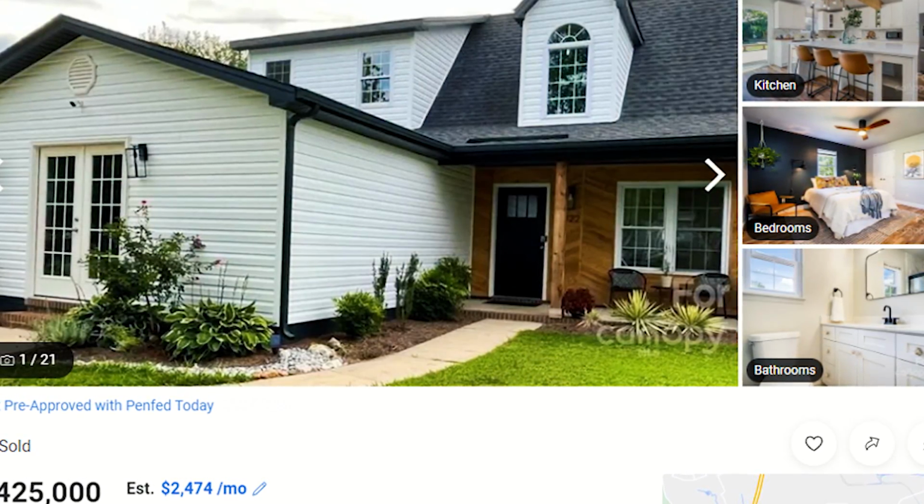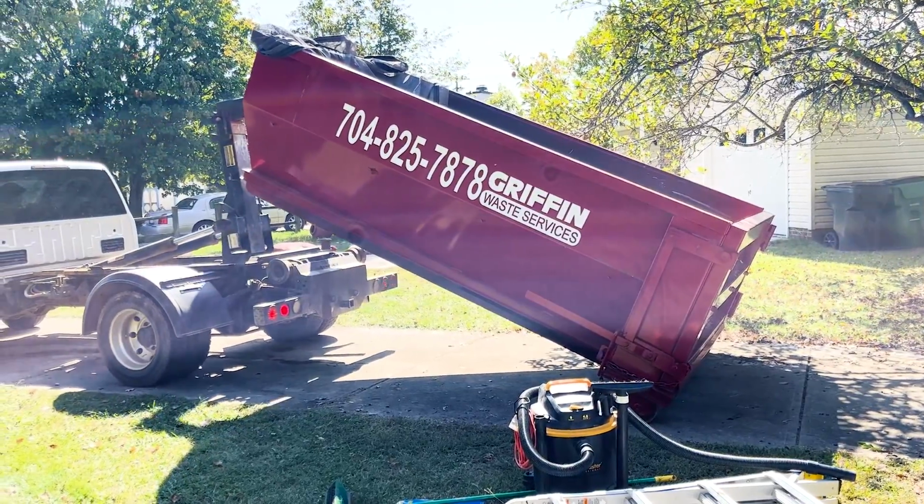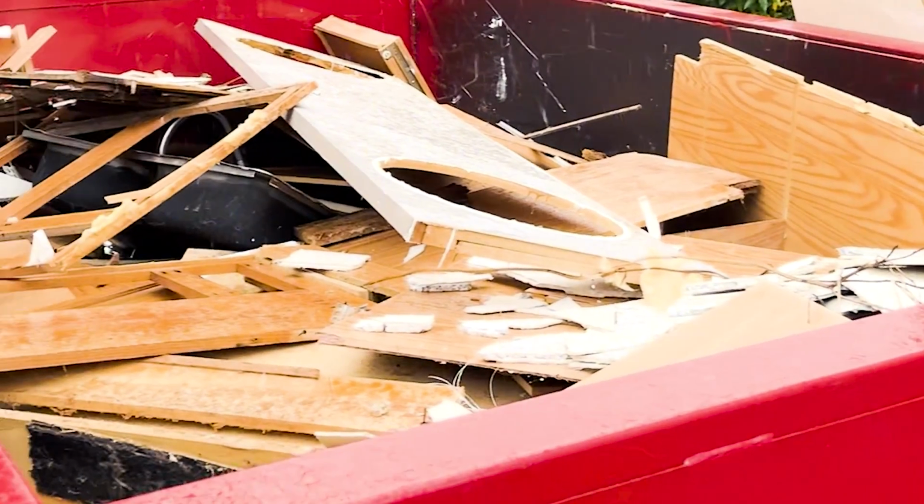This house we purchased for $250,000. So you can see there's a lot of room to work with, although that one was done by like a TV show series. So I hope you enjoy what we're about to do here. Stay tuned. We have a dumpster coming in. I'm gonna do a little bit of light demo today and we're gonna crush this thing.